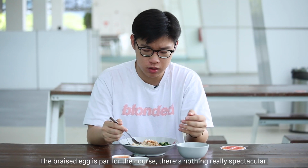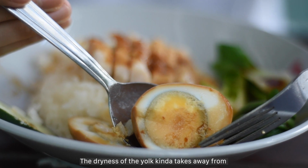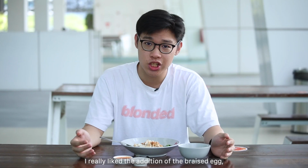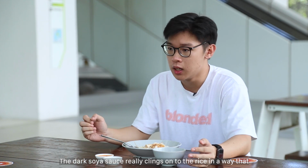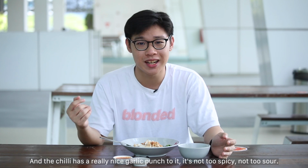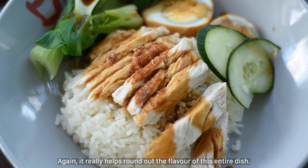The braised egg is, I guess, par for the course again. It's nothing really spectacular. The dryness of the yolk kind of takes away from the actual flavor of the braised egg itself, but I really like the addition of the braised eggs. It's something we didn't see at Food Club or Munch, and the condiments they gave us were really good. The dark soy sauce really clings onto the rice in a way that really aids the delivery of the sauce into your mouth. And the chili has a really nice garlic punch to it, and it's not too spicy, it's not too sour. Again, it really helps round out the flavor of this entire dish.